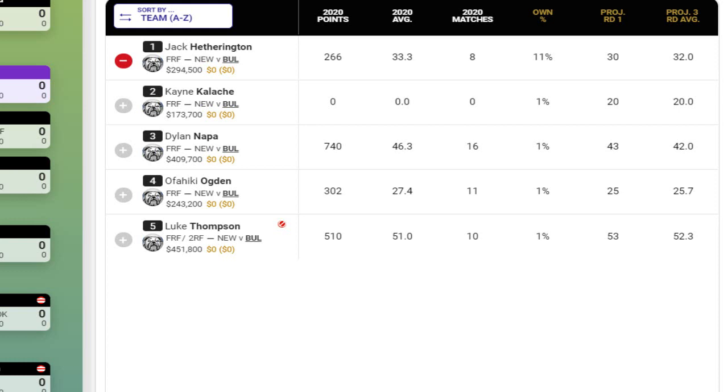He's not going to be a passenger the time he's out there. He's going to get in, make his tackles, make his runs, get a couple offloads. So I think he's a very good pickup. Only 11% owned as well, which is a little bit surprising in all honesty. So Hetherington, I'm very, very keen on. The rest of the front row is not too much else. Not a whole lot going on there.